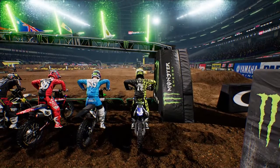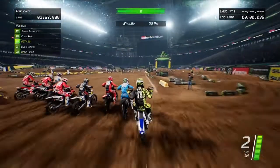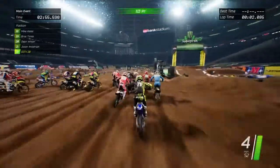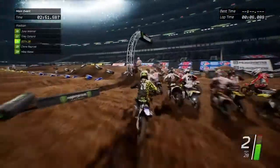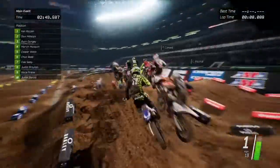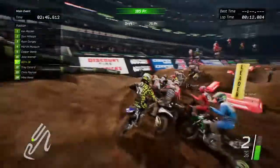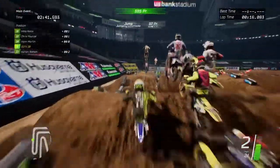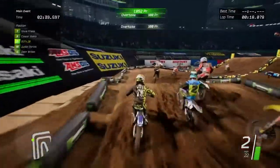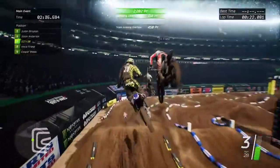Alright everybody, we're lined up here, getting ready to go, and go. The gates have dropped. Wheeling right behind Roman here, coming into the corner slower at the back of the pack. Almost just fell there. Coming into the right hand turn corner with the rest of the pack. Jumping there. Don't really know the lines yet, but I do know that I'm pretty good at this track.